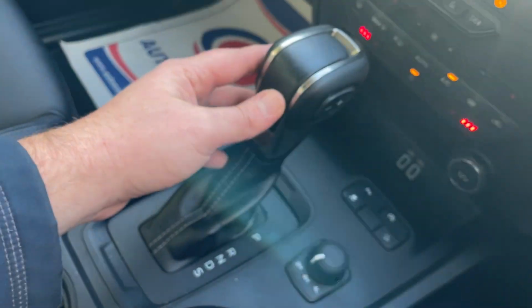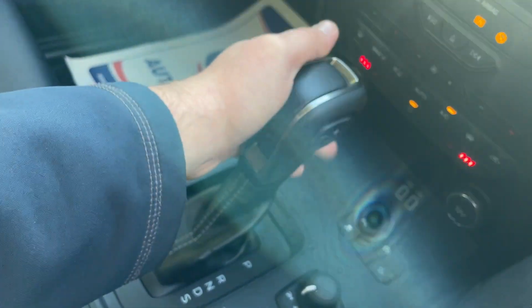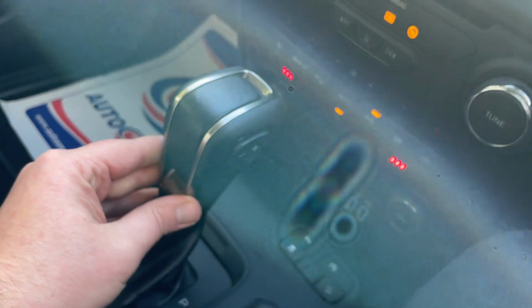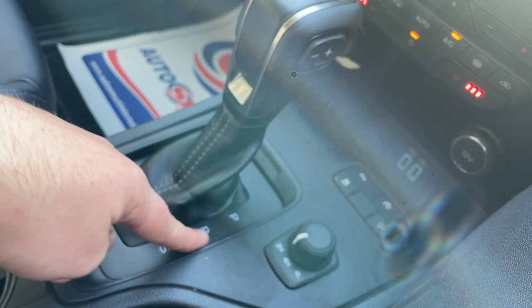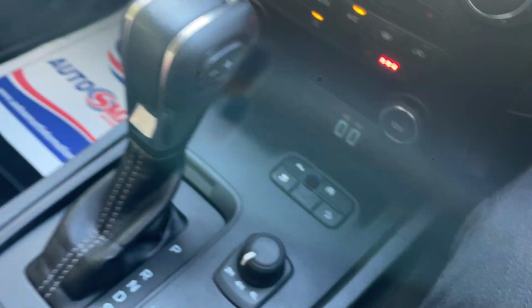Anywho, I'm losing my train of thought. 10-speed automatic gearbox is controlled on here. We have an unlock function at the front, and we have the semi-automatic function on the right hand side, so you can go through the gearbox to your pleasure. And all the gearbox settings, such as your four-wheel drive settings, are found just to the right hand side.